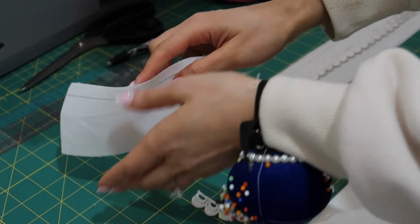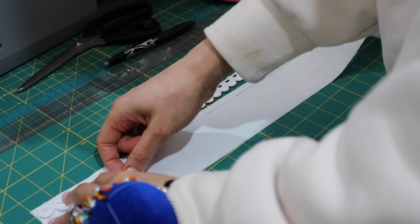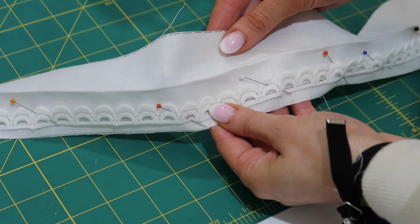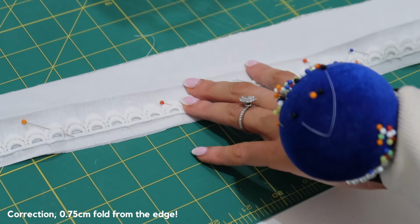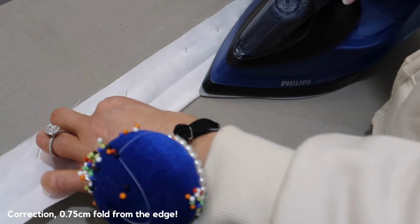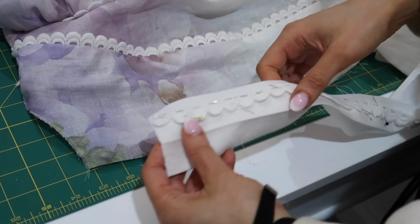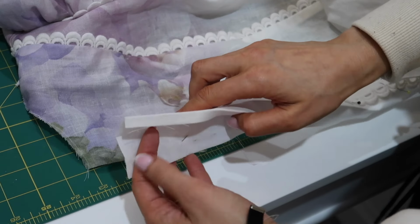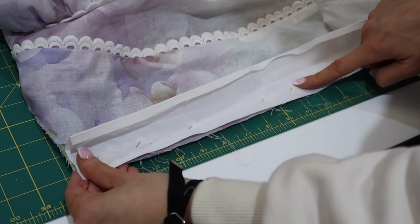I'm then going to prepare the button placket by fusing interfacing to the wrong side of the button placket, and then we're going to fold and press the placket in half lengthways and press one of the long edges in towards the wrong side of the placket with a 0.5 centimeter distance from the edge. I've also added some trim to the unfolded raw edge of the placket. We're then going to align that edge to the raw edge of the center front of your dress, and we're going to sew this with a 1 centimeter seam allowance.